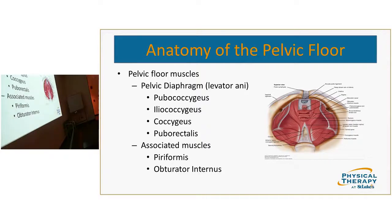I often tell my patients, don't really get caught up on names or thinking about which muscle I'm working. Picture them like your quads. You're going to contract your quads. 4 muscles are tightening at the same time. That's how our pelvic floor works.